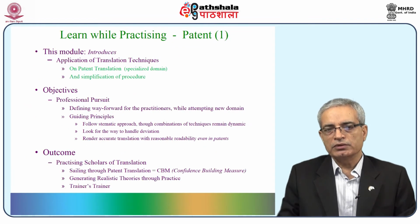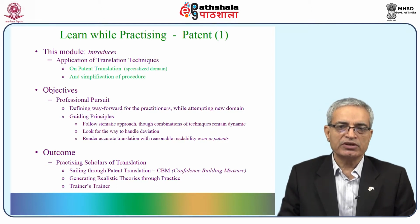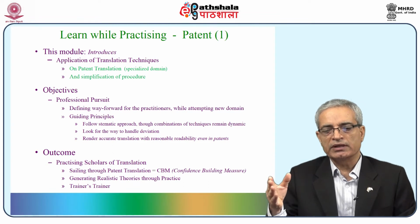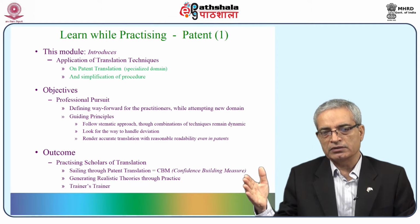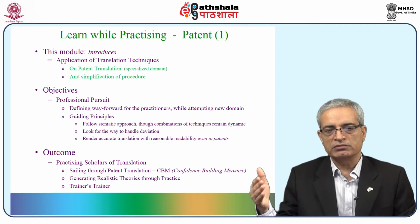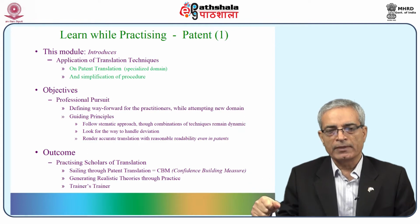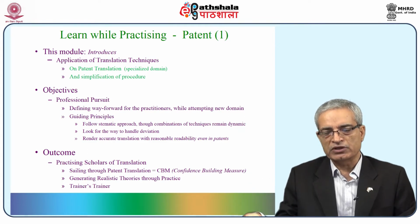In this module, we are introducing the application of translation techniques, and the two areas covered are patent translation, that is the specialized domain, and simplification of the procedure. We have tried to simplify the procedure here because we are getting close to the last third; we are quite close to 2/3 of the complete modules which are to be covered in the translation.